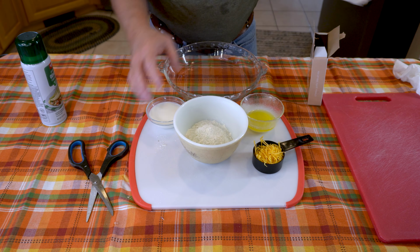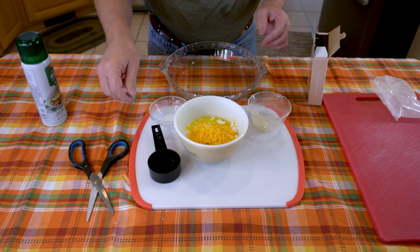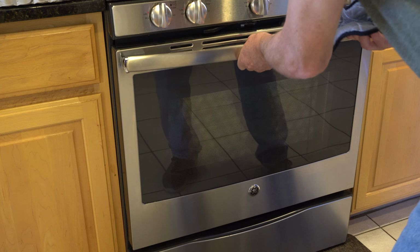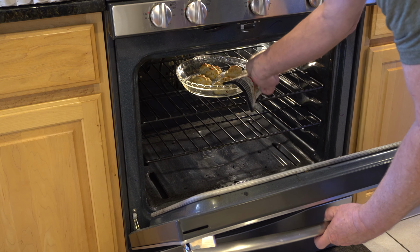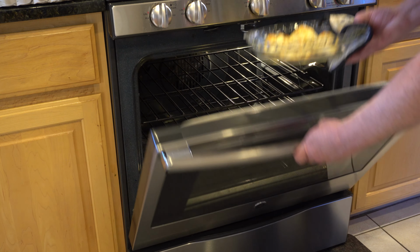It's biscuit time! Let's mix together some milk, melted butter, shredded cheese, and of course the mix. We'll make 4 biscuits and slide them into the oven at 425 for 10 minutes. These look really good and smell even better.